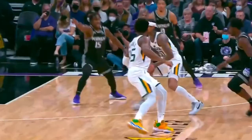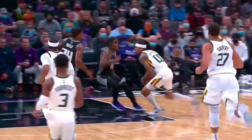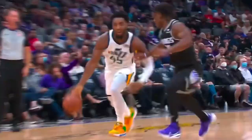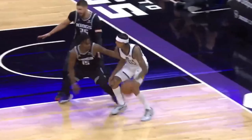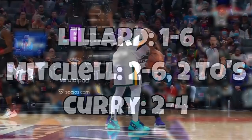In this video, I wanted to break down Davion Mitchell's defense from his first few games in the NBA. He's had to take on the assignments of defending Damian Lillard, Donovan Mitchell, and Steph Curry in his first three games, and he has been impressive. Those three players have shot a combined 5 for 16 when guarded by him, and this graphic here shows you how each player has shot when guarded by Mitchell. They called this guy Off Night, and that's clearly for good reason.